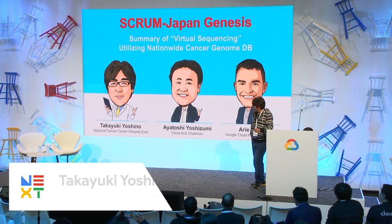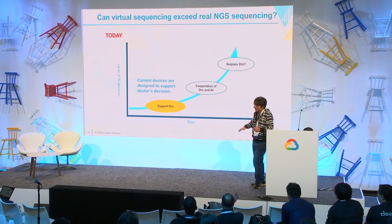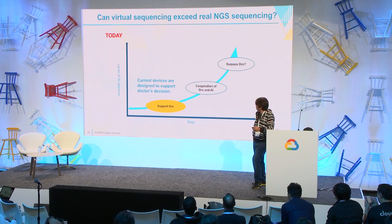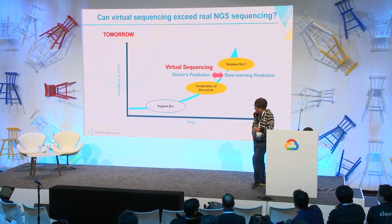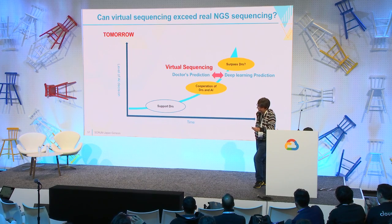We would like to summarize this presentation, focusing more on the virtual sequencing. Currently, Ali mentioned so many examples of AI devices, but the current devices are designed to support only the doctor's judgment. However, considering the virtual sequencing, I guess the virtual sequence will exceed real NGS sequence in the near future. Currently, we communicate between the doctors and the AI. So the AI knowledge should also improve in science level, especially for pathology. And the pathologists also input their curation and annotation. So the cooperation between the doctors and the AI is needed to surpass the doctor in the near future.